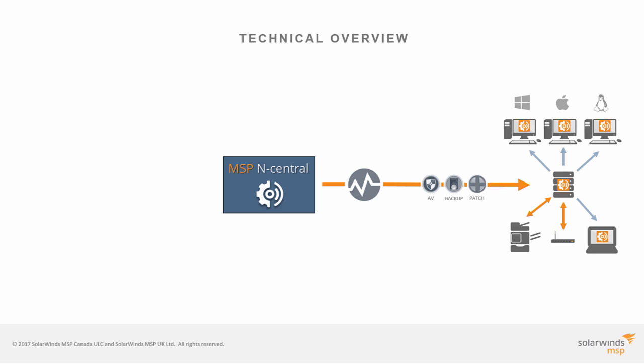Backup, we have MSP Backup and Recovery, which is a fantastic product, alongside a few others. And patch management, as I mentioned, is fully native and includes third-party patch as well, so your JavaScripts, your Adobe Readers, etc. So all that is completely deployable from the N-central system out to these devices without you having to go on site and make any changes.